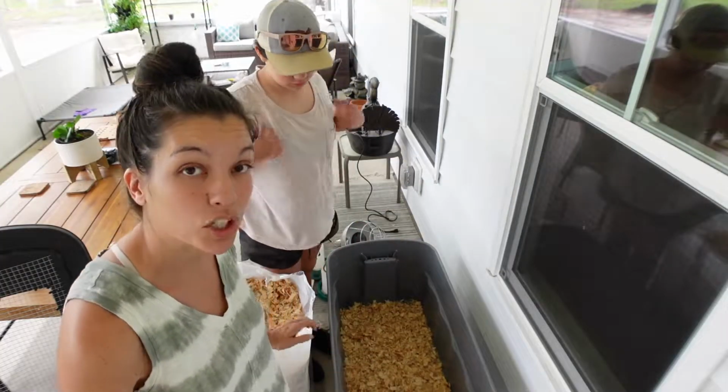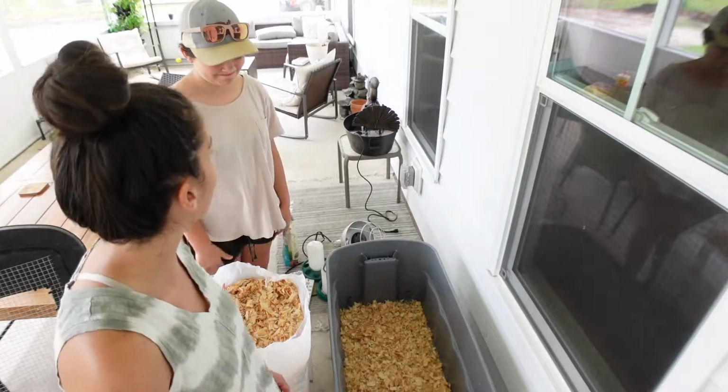Reagan's a pro at setting up chick brooders. She's done this a time or two.